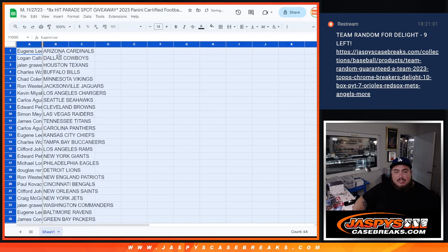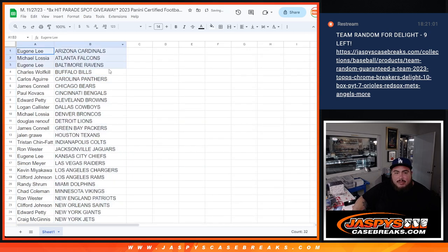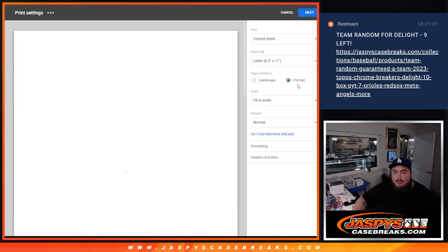And again, guys, it's a box break. So I'll give you time to look at your teams, but you still can't trade though, because it is a filler. Let's keep it pretty simple, quick.